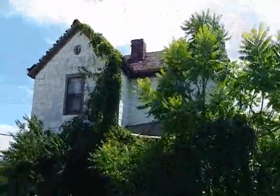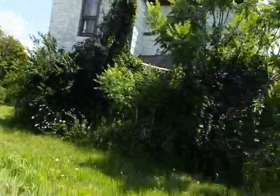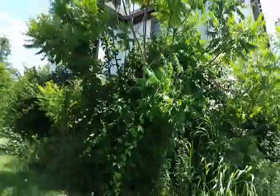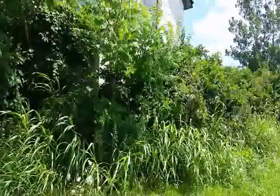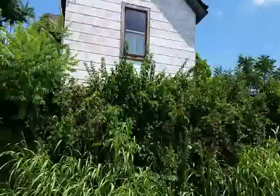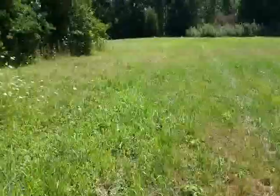I'm actually surprised this house is still standing. Driven by this house a number of times over the years and always surprised it's still there. I mean, someone's obviously mowing the lawn.